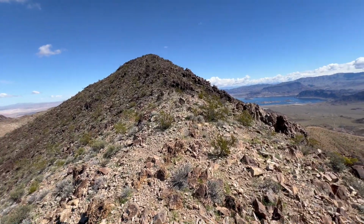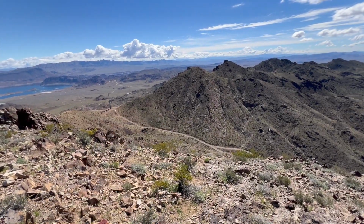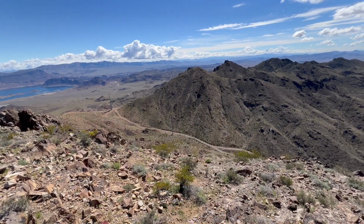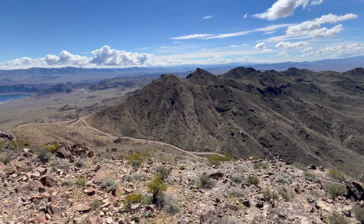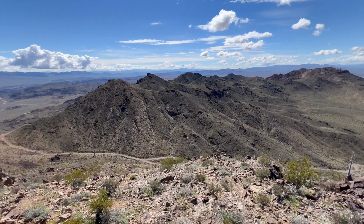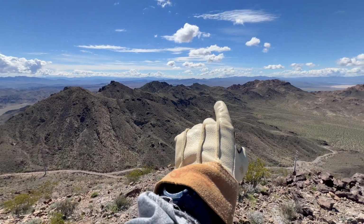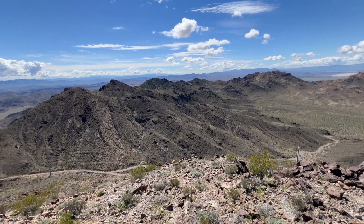Got a short hike up here, and I'll make my way down and then up to River Mountain Peak here, and then the South Peak just a little bit beyond it. Black Mountain Peak there. Then from Black Mountain Peak, a little bit of a hike to get to the Black Mountain Overlook Peak.